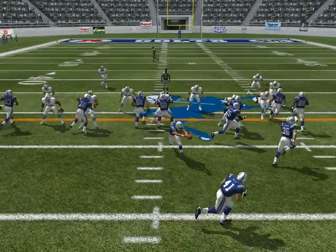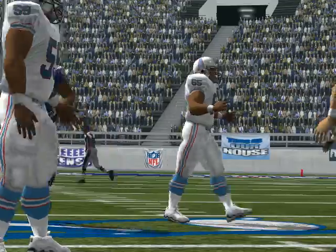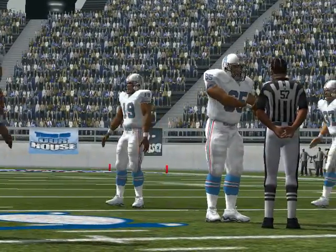Tosses it out to the right. Bingham stops him at the 49-yard line. That run is good for a first down, their first one of the game.